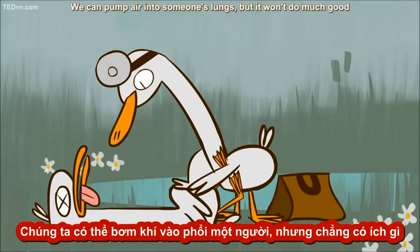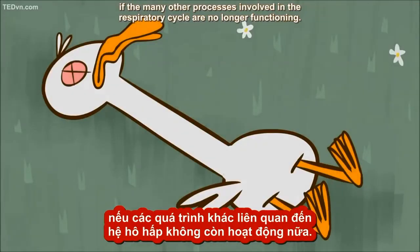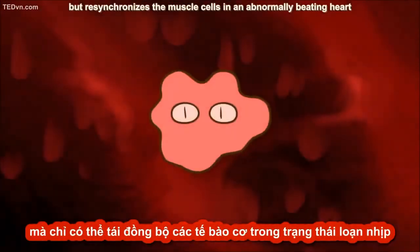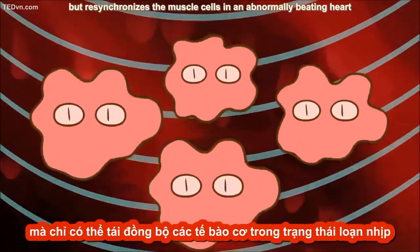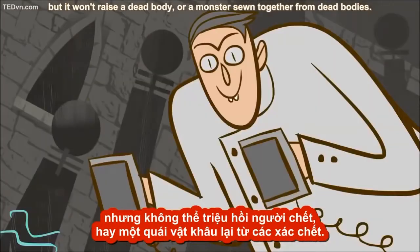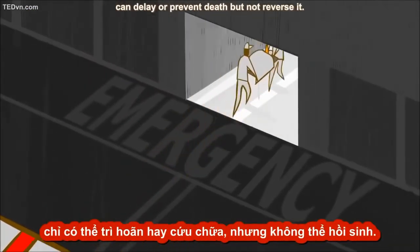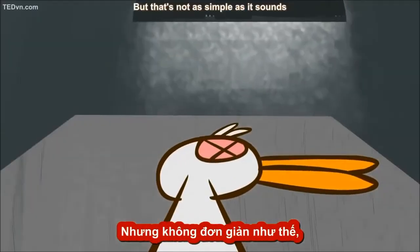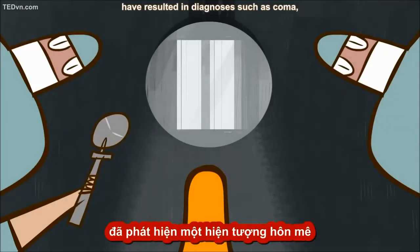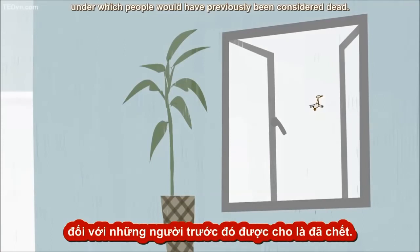We can pump air into someone's lungs, but it won't do much good if the many other processes involved in the respiratory cycle are no longer functioning. Similarly, the electric shock from a defibrillator doesn't jumpstart an inanimate heart, but resynchronizes the muscle cells in an abnormally beating heart so they regain their normal rhythm. This can prevent a person from dying, but it won't raise a dead body, or a monster sewn together from dead bodies. So it would seem that all our various medical miracles can delay or prevent death, but not reverse it. But that's not as simple as it sounds, because constant advancements in technology and medicine have resulted in diagnoses such as coma, describing potentially reversible conditions under which people would have previously been considered dead.